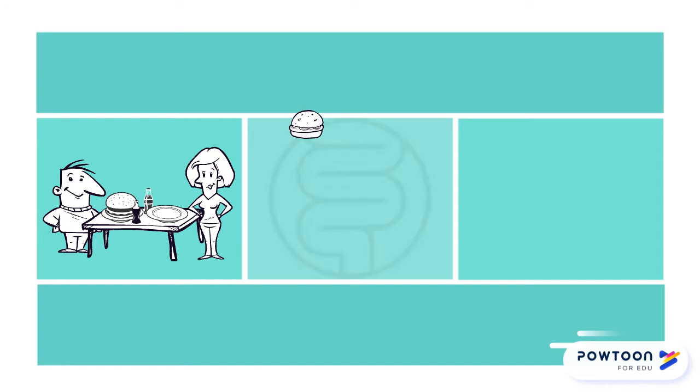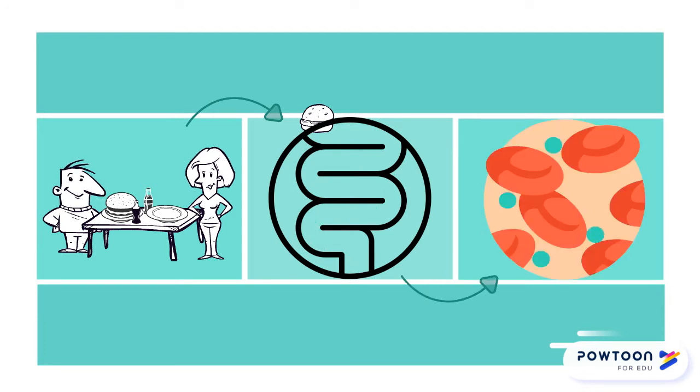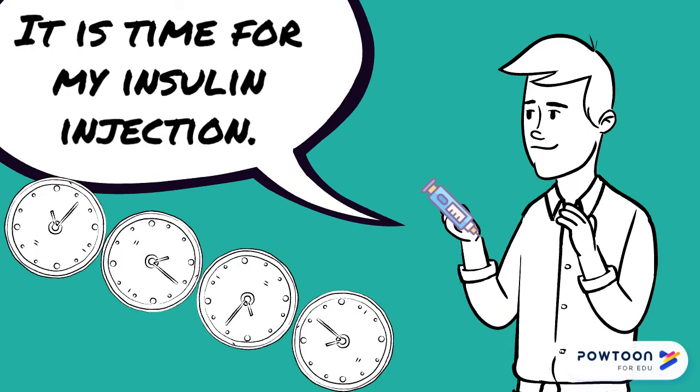When you have type 1 diabetes, your body still breaks down the carbohydrate from food and drinks and turns it into glucose. But when the glucose enters your bloodstream, there's no insulin to allow it into your body's cells. More and more glucose then builds up in your bloodstream. Therefore, these people regularly need insulin from outside the body.